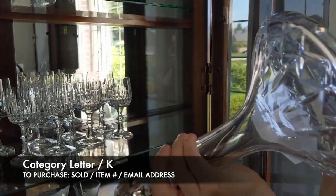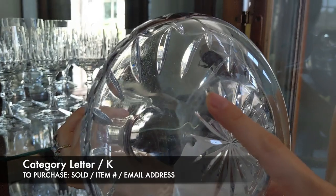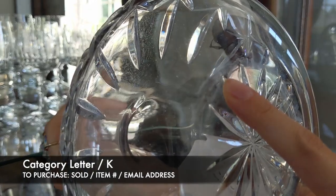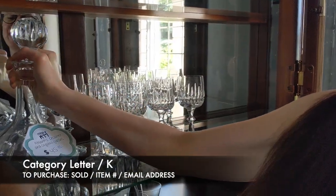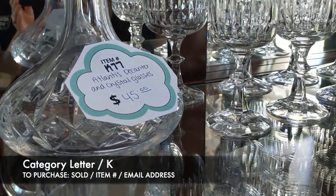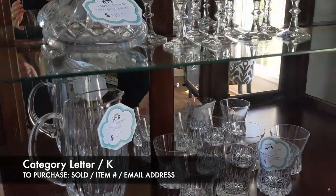Where did that go? There it is. It's very, very light. It's right along that peak there. Might be hard to see, but it does say Atlantis in all caps. So for that set of 8 glasses and the decanter, it's going to be item K77, and that's $45, K77.